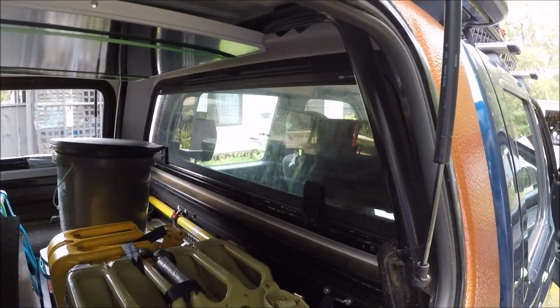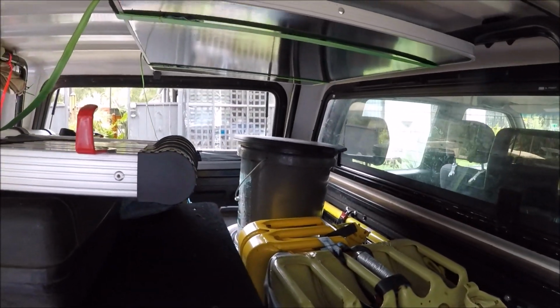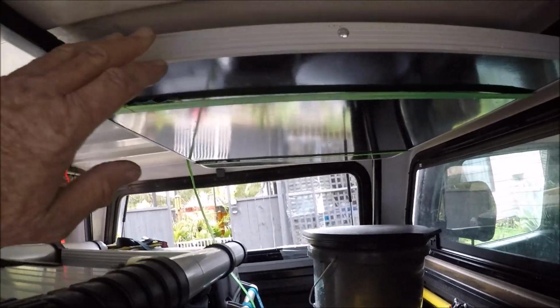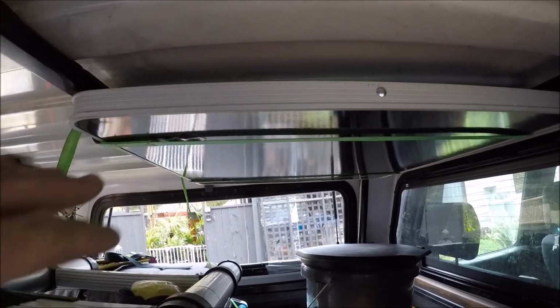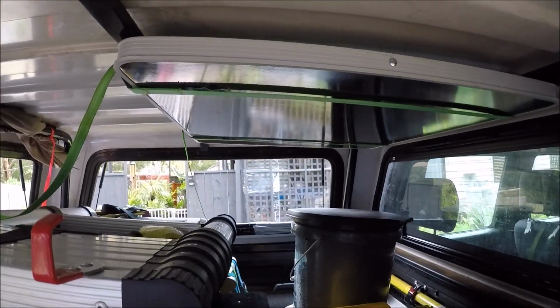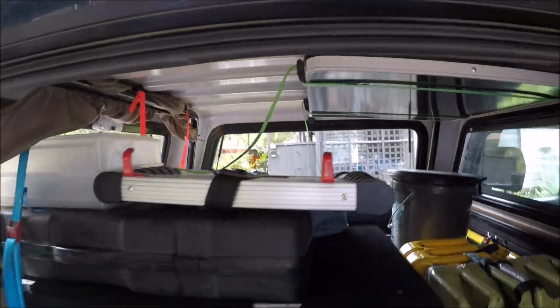I can fit my toilet bucket in there without that shelf being there, and I've put, I don't know if you can see it up here, underneath these green things a smaller camping table, which I may or may not use, but it's up there out of the way, and it doesn't weigh much anyway.